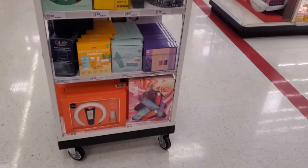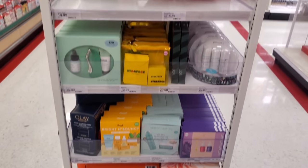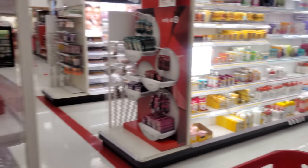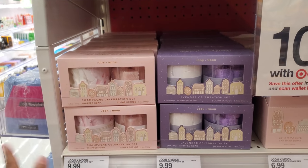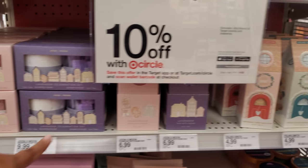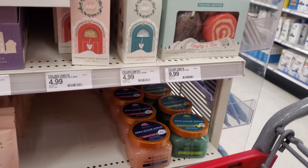Alright, you guys, I'm gonna go ahead and end the video here. This area we have seen in the Target gift department. A lot of face masks over here. And then like champagne celebration set. That's gonna be a sugar scrub and whip soap. These are $10. You have lavender, that looks really, really good. Bath bombs. Shea sugar is $6.50 here.